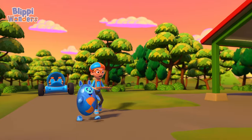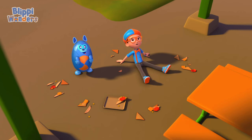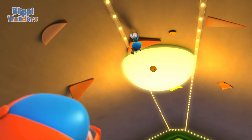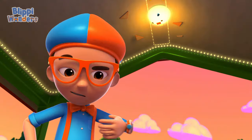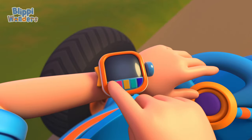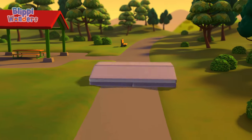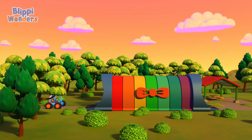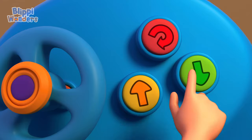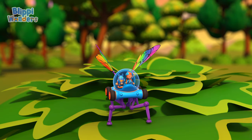Yum! These turkey sandwiches are going to be delicious! Oh, what a mess! Hey, look at that fly walk on the ceiling! I wonder, how do flies walk on the ceiling? I'm gonna need wings and spider legs! Wings, spider legs, confirmed. Activate Blippi Station! Shrinking down! The Blippi-mobile is ready for adventure!